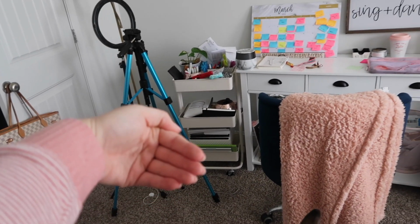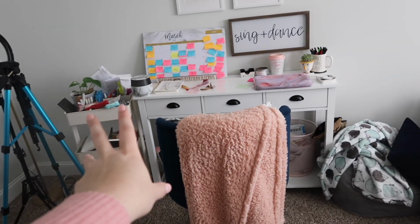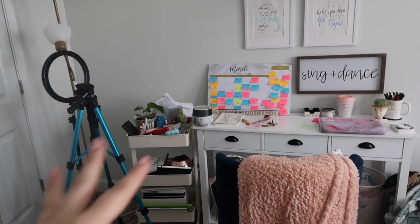So I'm going to move this cart out. I may not need it at all, or if I do, I'll find a new spot for it. But the bookshelf is going to live here so that there's a little more height. It's going to look a lot better in videos, I think.